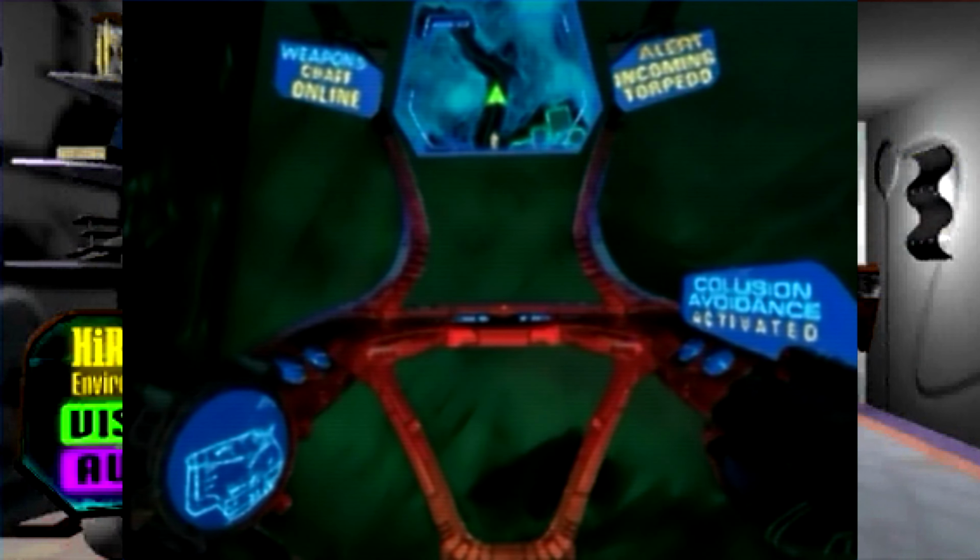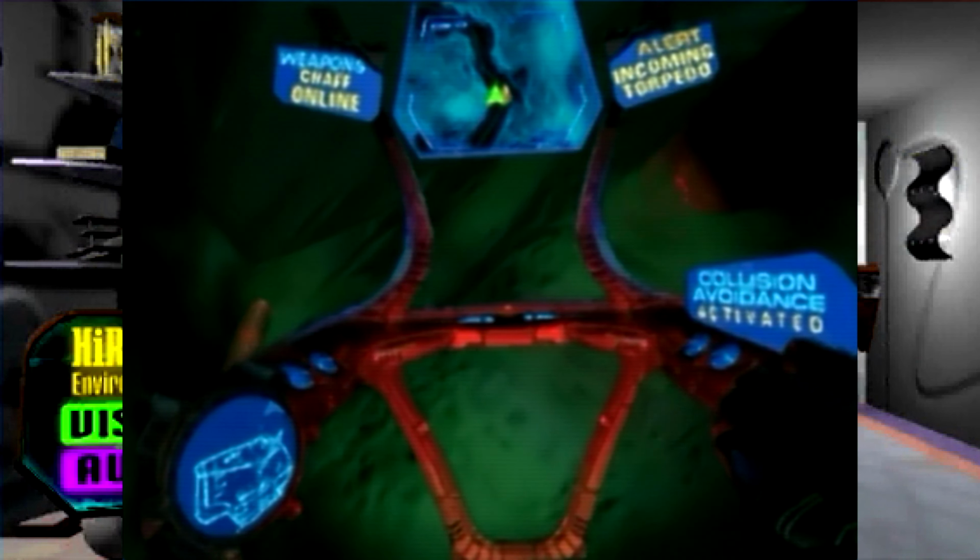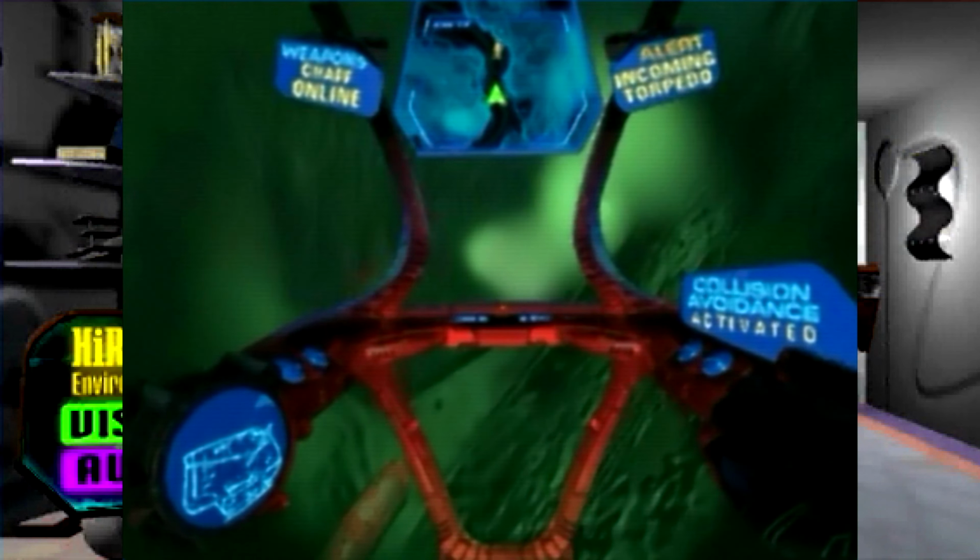Which would make sense since these small subs would have limited range, but small sonar signatures.